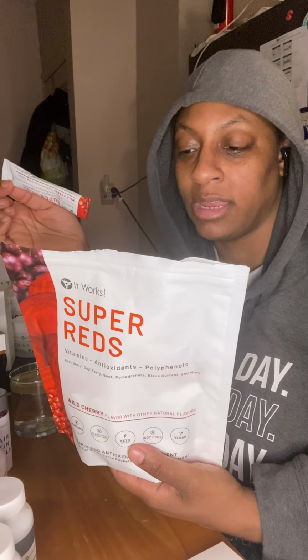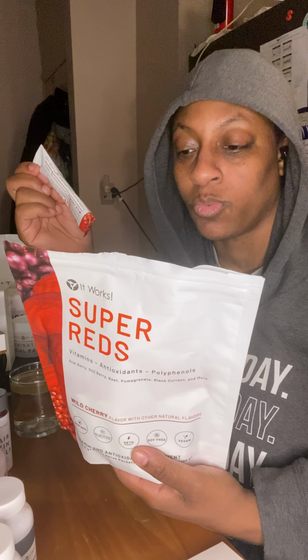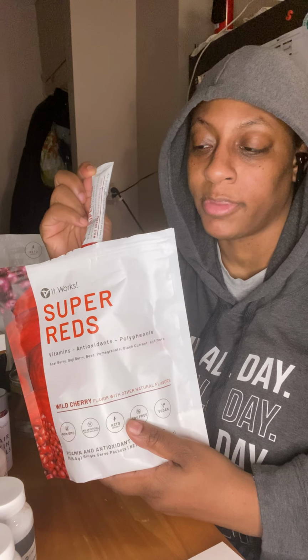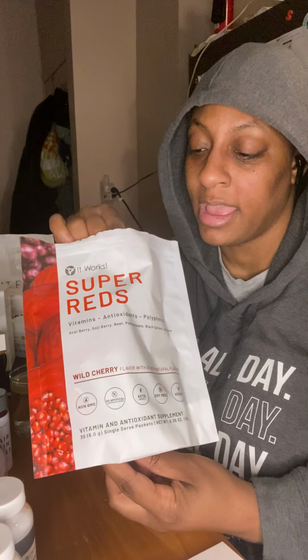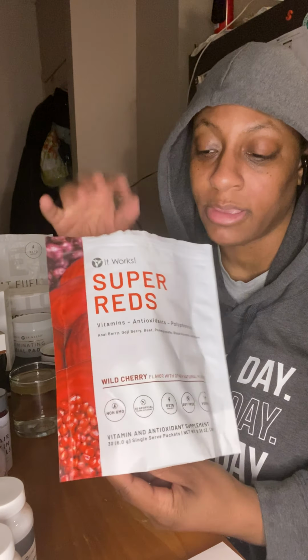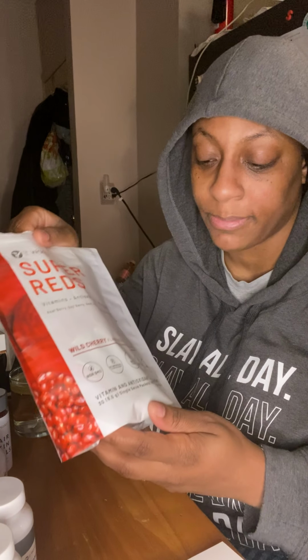And all you have to do is just take one packet, and you can mix it with anywhere between 8 to 16 ounces of water. It's up to you. I like my products sweet, so I use less water, which is more so in the 8-ounce category instead of 16 ounces, but it's up to you. 30 packets come in here, and you just drink one every day, mix it in your water bottle, shake it up and go. I love the fact that it's on the go, simple to use.